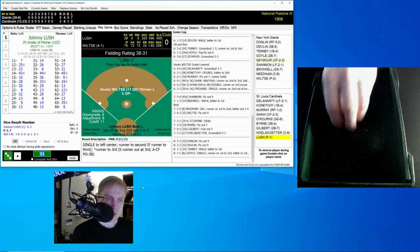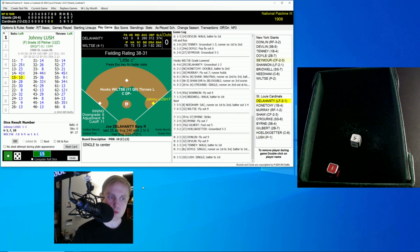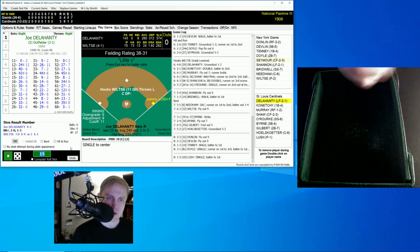And the fans stand up and applaud for Johnny Lush, who has pitched his heart out today and has done very well in quieting the Giant bats down. Here he comes up to bat, and he rolls a 15 for a 10 and rewards everybody with a single to center field. Hit number 9 for the Cardinals off of Hooks, and that'll bring up Joe Delahanty.